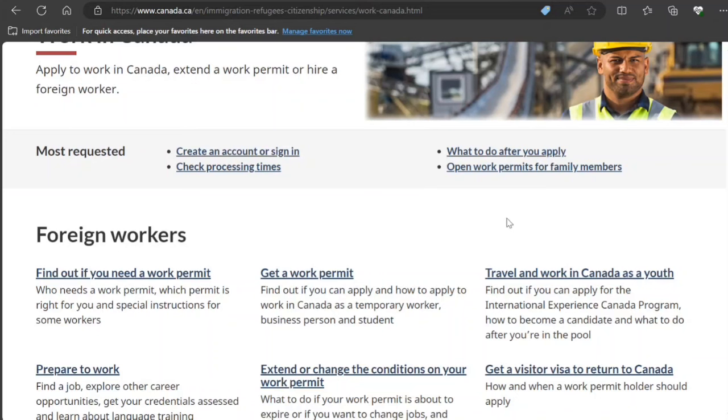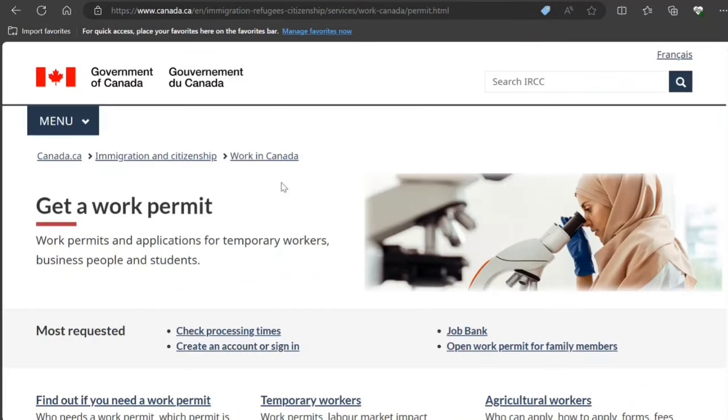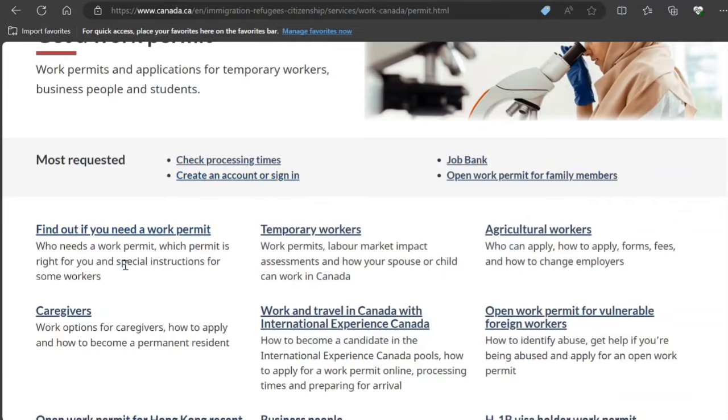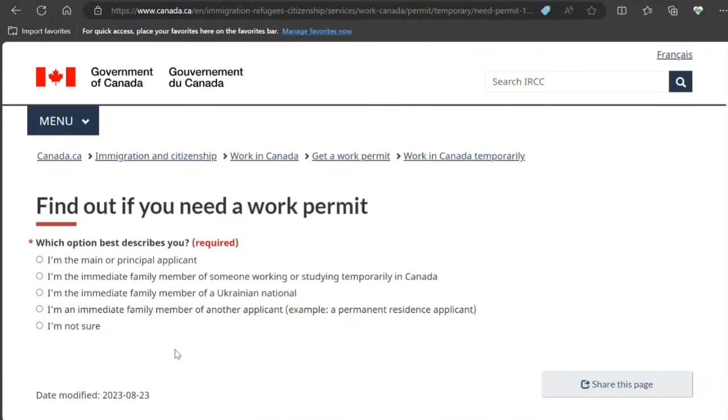So guys, in front of you I have opened this Canadian government website. And here for foreign workers, there is a section where you have various options. Find out if you need a work permit, get a work permit. So I'll click on this. Find out if you need a work permit. I click on find out what you need.